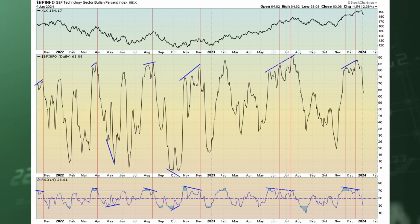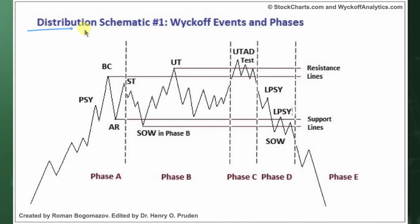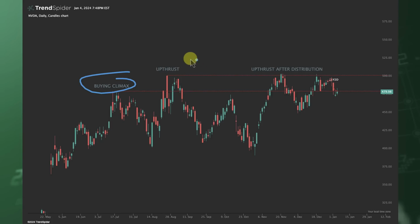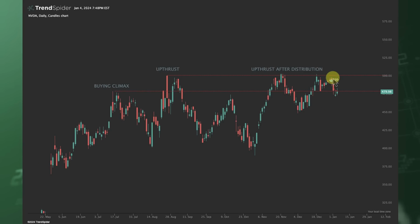So we'll get into a couple of tech stocks, mainly Apple, and then I'll show Tesla too as well, because those can move the markets overall. They're big names. Now, I posted this December 5th, and I made a video of it on December 5th talking about a lot of the big mega caps and how it could potentially be a topping pattern. We showed two different charts. One of them was the distribution schematic for Wyckoff events and phases. And it wasn't just Apple that I showed. I showed NVIDIA also, where we saw the buying climax, the upthrust, and then as you can see, as time has progressed since the last time I posted it, we're getting that upthrust after distribution that's looking honestly pretty similar to the schematic here, but we just haven't had the follow-through to the downside.